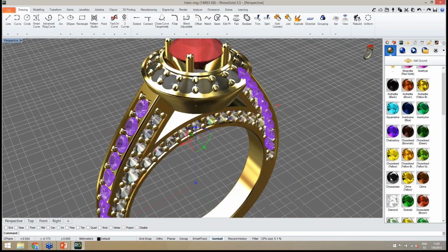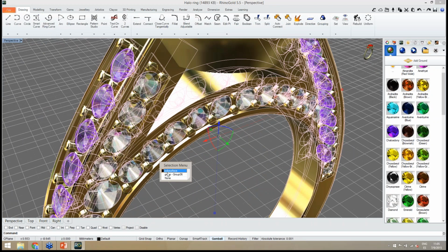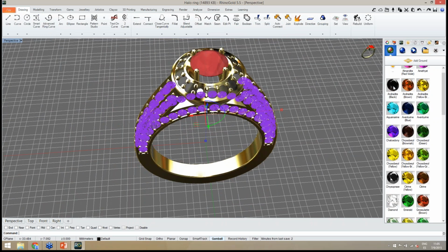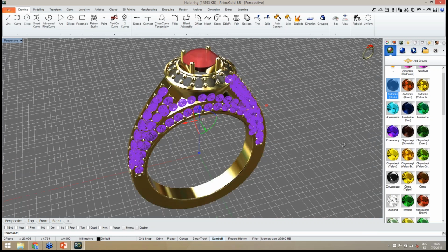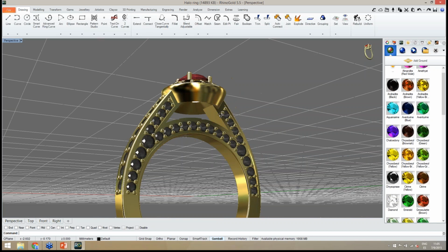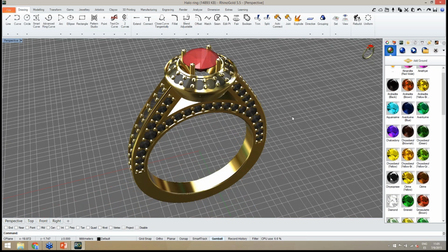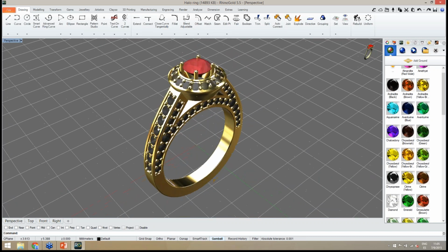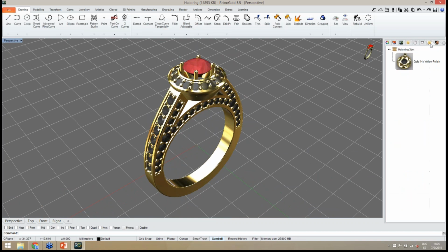So in these small gems, I can use, let's use again this one, the Andradit gem material, and of course all the other part, in this case the metal, I can select easily with the RhinoGold material selector tab.